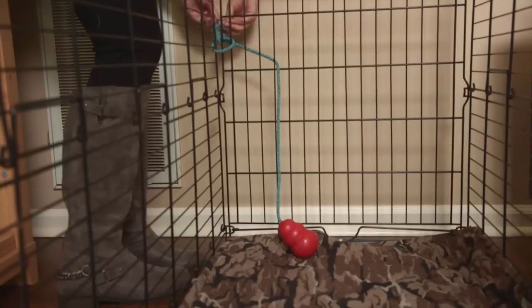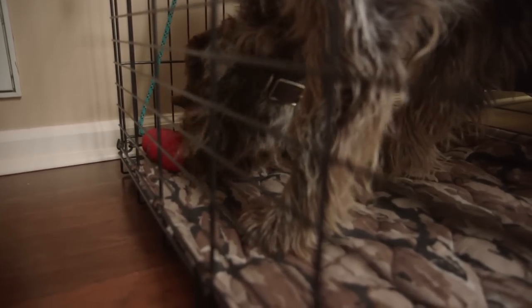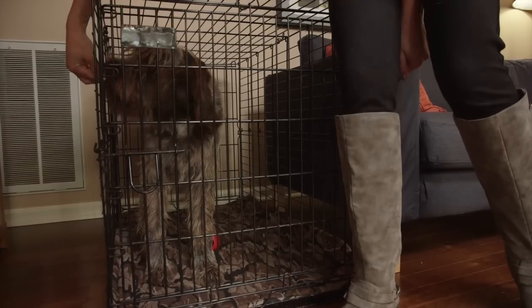Another idea is to tie a rope on the end of a Kong and put that in the back of a crate so the dog needs to go inside to enjoy their Kong. When you are still training, it's important to leave the crate door open only when you're there to supervise and reward. Once your dog is comfortable, the next step is shutting the door, only for a moment, mark and reward.